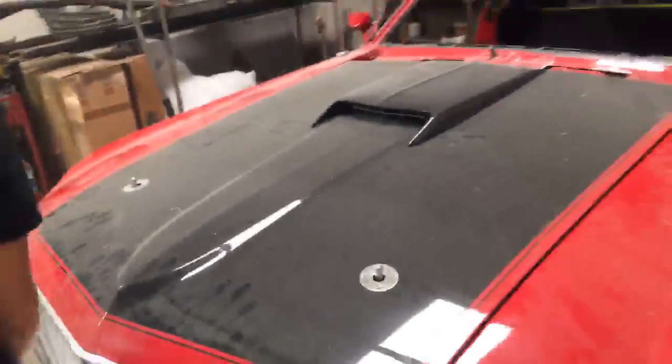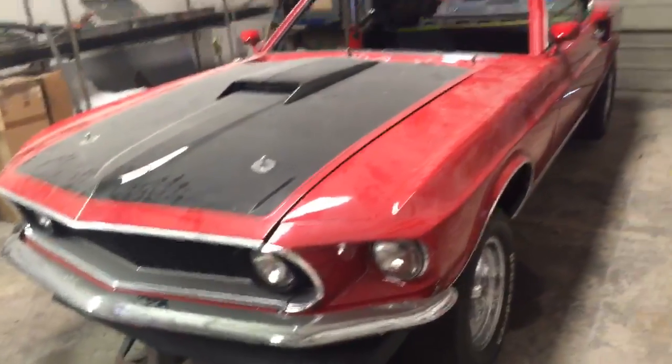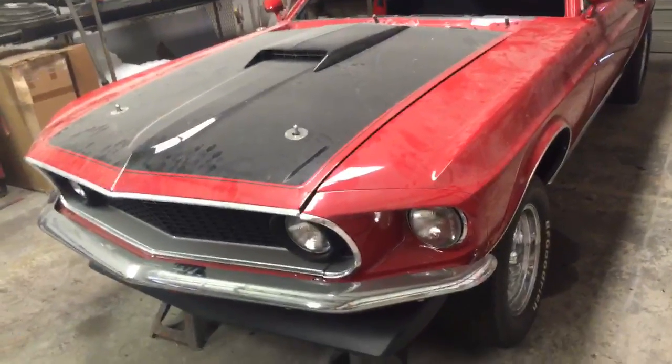But this is our Mustang. You're going to want to make sure to catch this baby here because it's going to be badass. And I'm going to show you some tech tips on this thing too along the way. It's going to be a lovely day when this one's done.